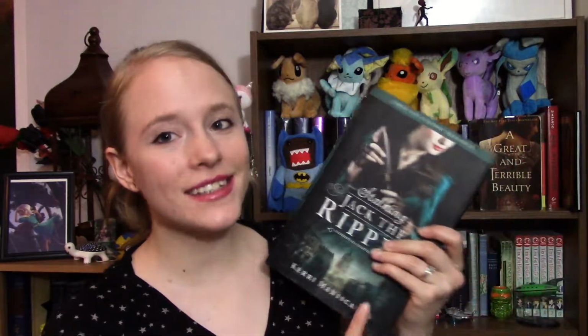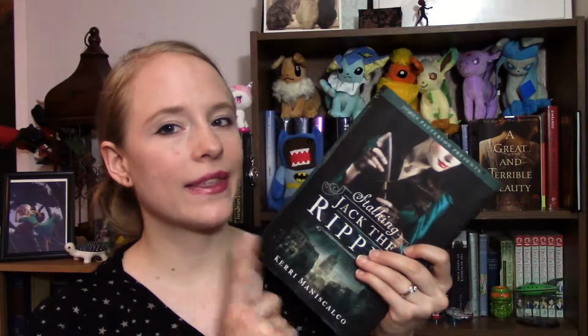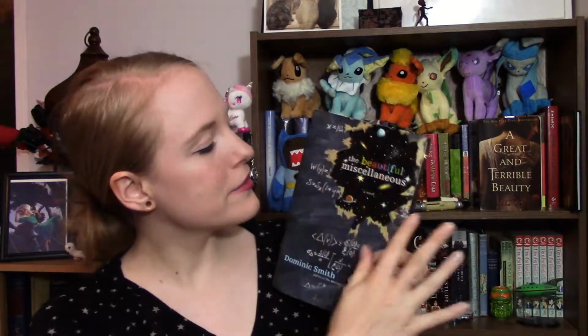The 17th thing is to find a teal or turquoise colored book. So I think the one that fits best is Stalking Jack the Ripper by Kerri Maniscalco, especially the spine. A lot of the other books I have are either too blue or too green, so I think this one counts as teal or turquoise. The 18th thing to find is a book with stars on it. So the book I'm going to pick is The Beautiful Miscellaneous by Dominic Smith. I love the stars and the planets.